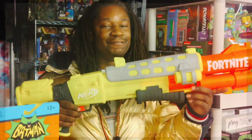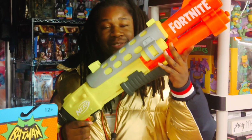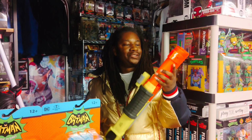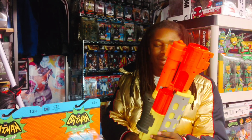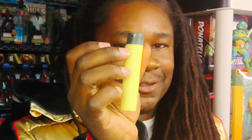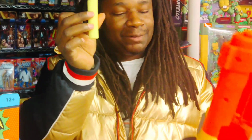Getting right into this video with number 10. This blaster, released from Nerf and Hasbro, is from the Fortnite brand. I got this blaster called the Legendary Tack, for whatever reason. Not quite sure what that means myself, but this blaster has a cylinder where you can put these Mega AccuStrike type of darts into. They have the bright banana themed color.